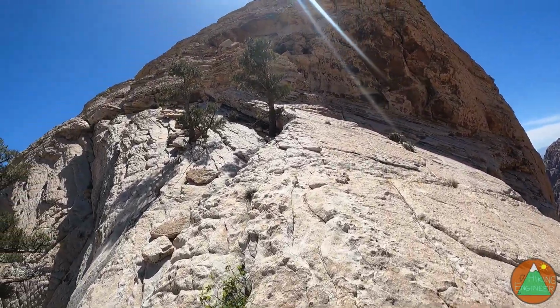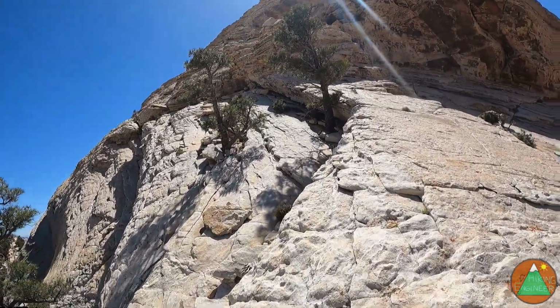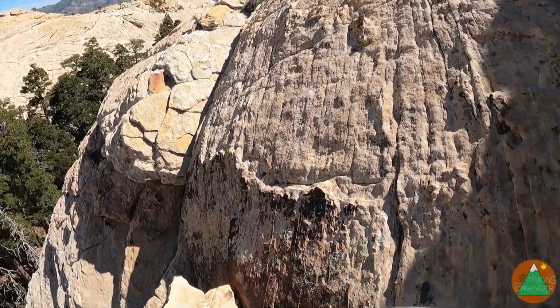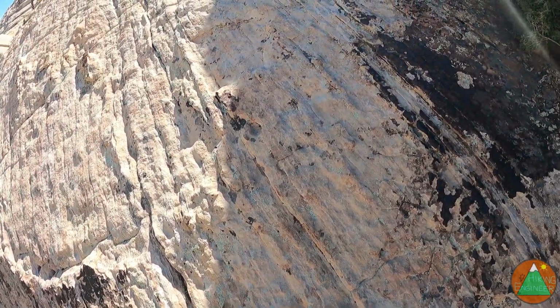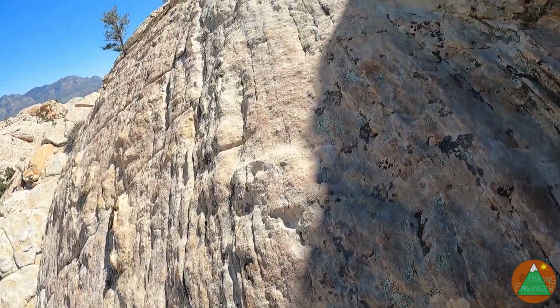So we're just walking along this rib, and then hopefully this will be cairned. Well, I already went up the wrong crack. There's a cairn up here, but I'm gonna make it work. Although this has some algae on it, which I don't like.